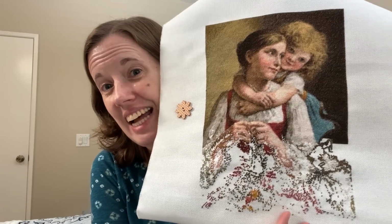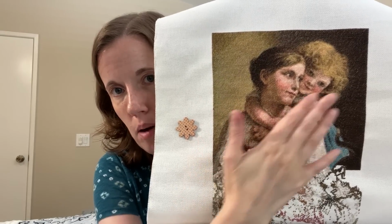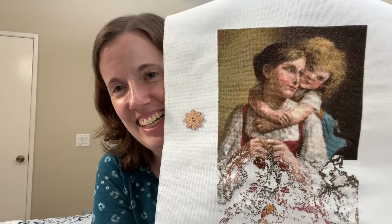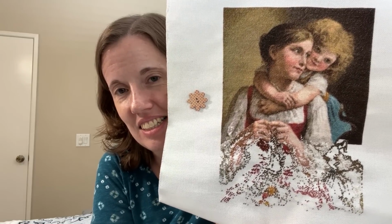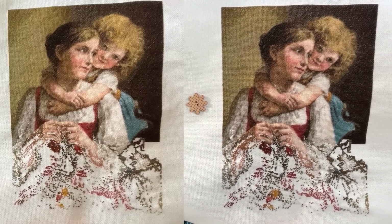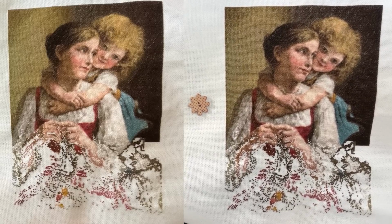I am still trying to finish this by November to give it to my mom, because this reminds me of her. She has 3 girls and loves cats and knitting, so this was perfect. This reminds me of, she's my mom and this is me, because my hair is light and her hair is dark. She's the one that likes to knit. And yeah, so this is 22 count Aida, 2/1 full cross.